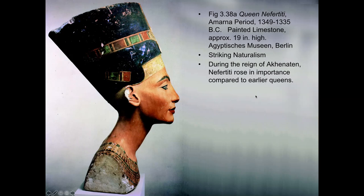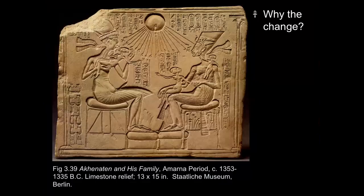During the reign of Akhenaten, Nefertiti rose in importance compared to earlier queens. We didn't even see that visually in the previous picture, in that she is very close to the size of Akhenaten.